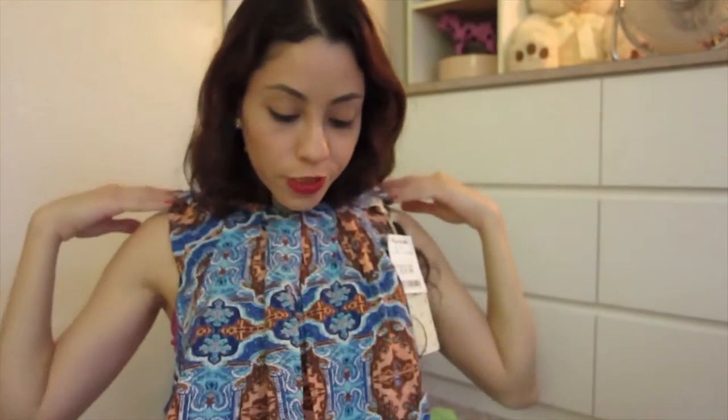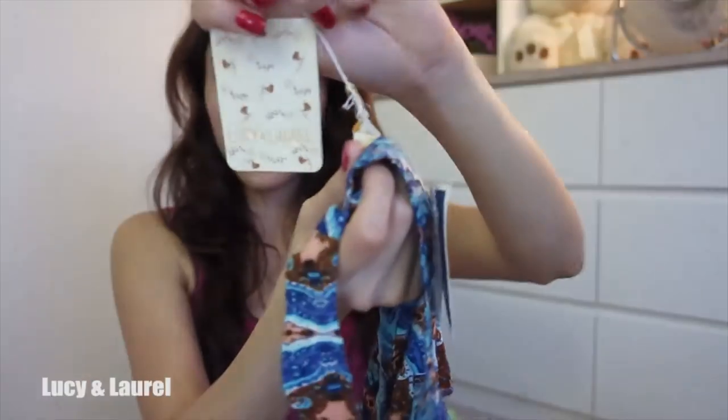There we go. Kind of reminds me of Indian culture. And this is like a flowy, loosey top, and this would look great with leggings. And this was $20. Original price was $30. So this is by Lucy and Laurel brand. There we go. And yeah, cannot wait to wear this.